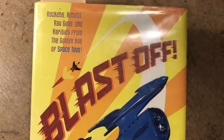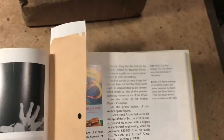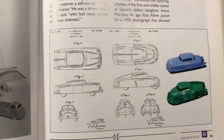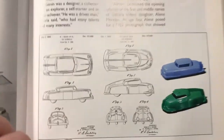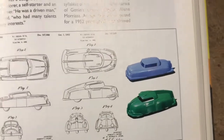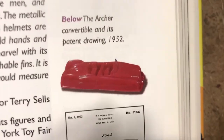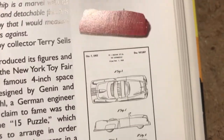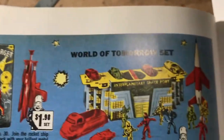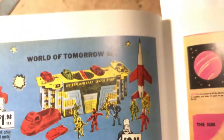All right, so if we're talking Archer, you got to start with Blast Off by Young, Dwin, and Richardson, because there's a lot of documentation about Archer to begin with, and their space cars. Look at that nice schematic of that model. I think there's another schematic here for a different configuration space car. I don't have those. I believe that's one of the more common sources of them.